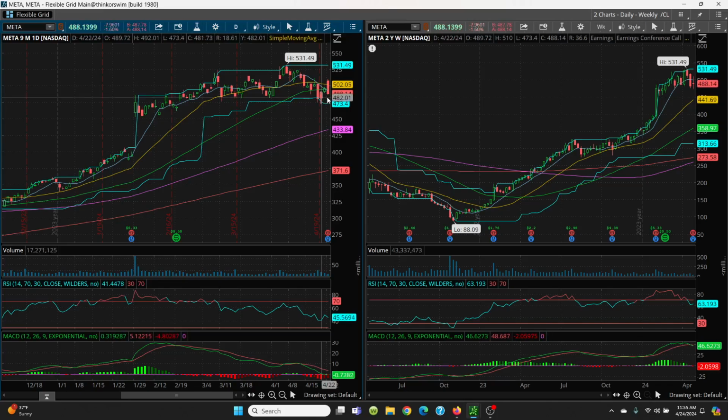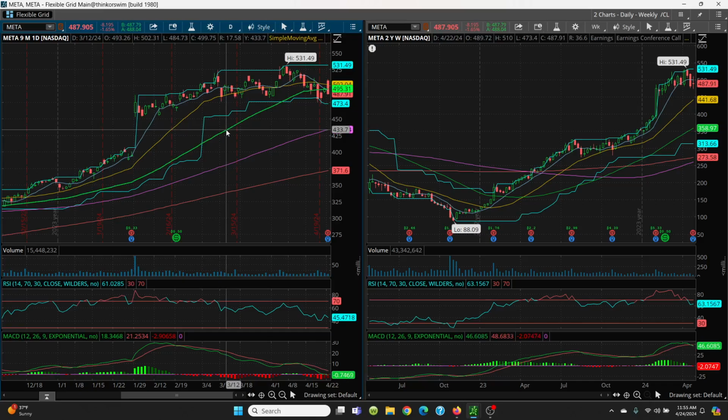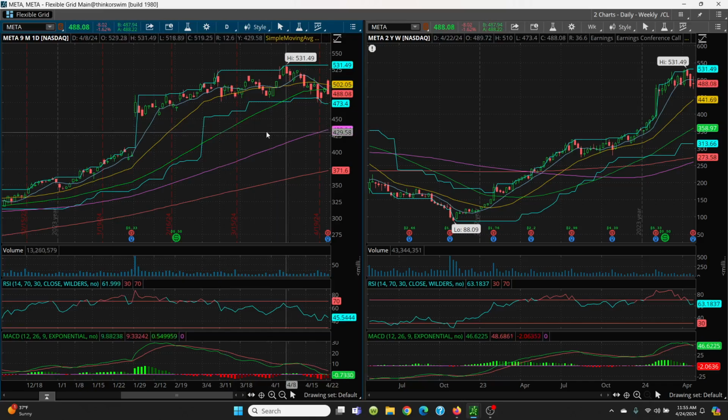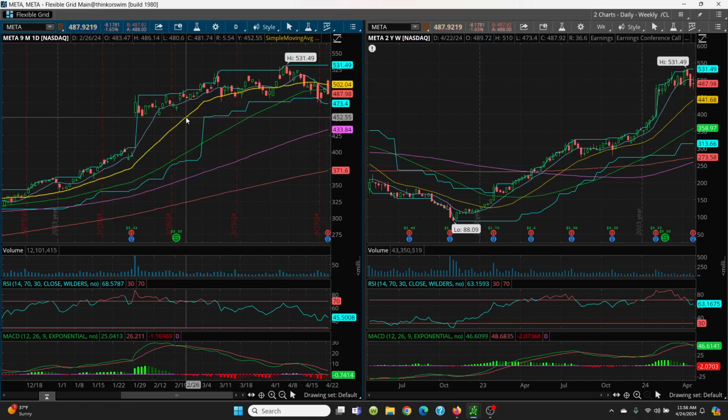Now, we had a nice higher high, but you notice that it could not hold. See that? Right there. Could not hold that. And it got above, but could not hold that. So upside, this is what you want to watch. You want to watch this 495.31, that 50 SMA. Very, very key. And you want to watch this 502.04.